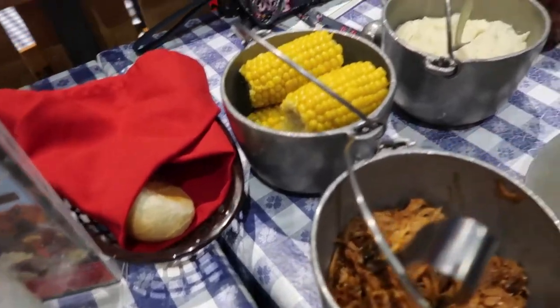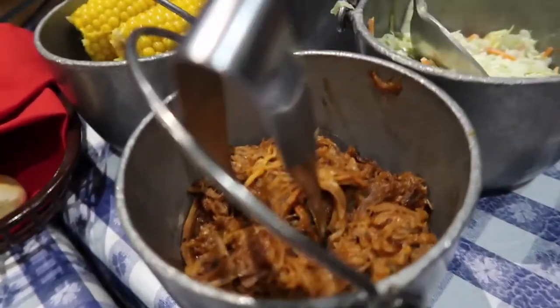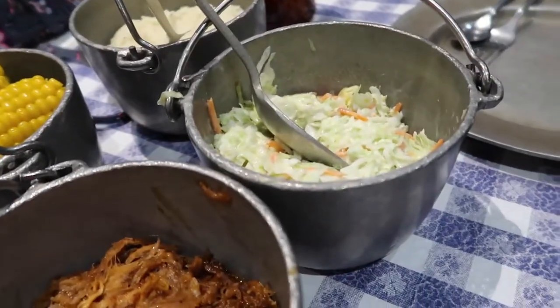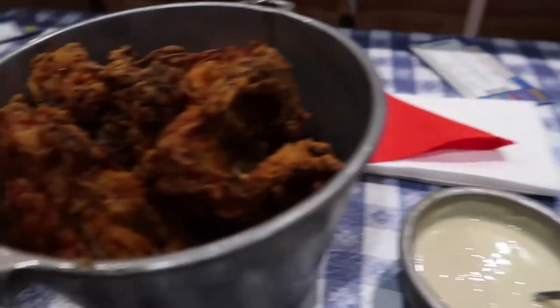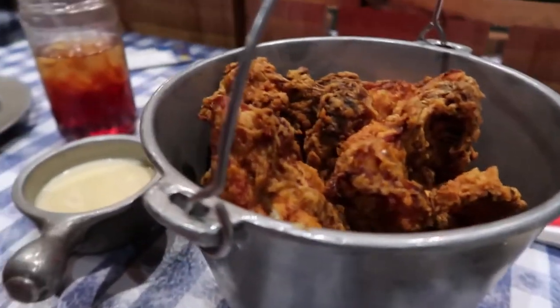Our meal has come out. I don't even remember what he called this. He called this squirrel. I think it's pulled pork. We have mashed potatoes, moonshine corn, and milk lettuce. Grass clippings and mayonnaise. Oh, grass clippings and mayonnaise. And some chimkin. I don't remember. He called this roadkill. Yeah.